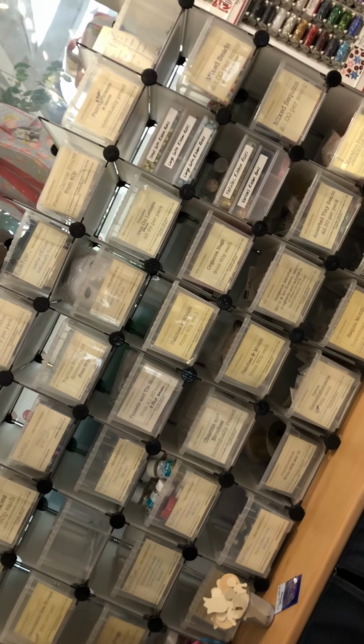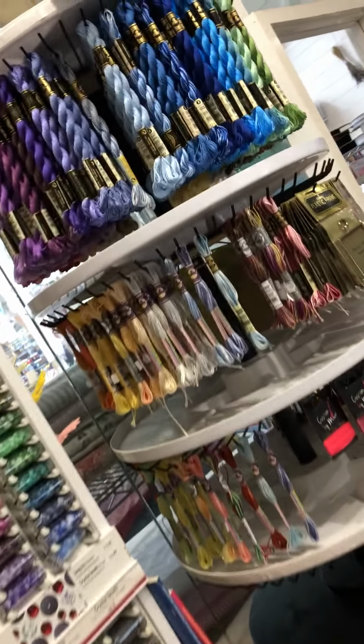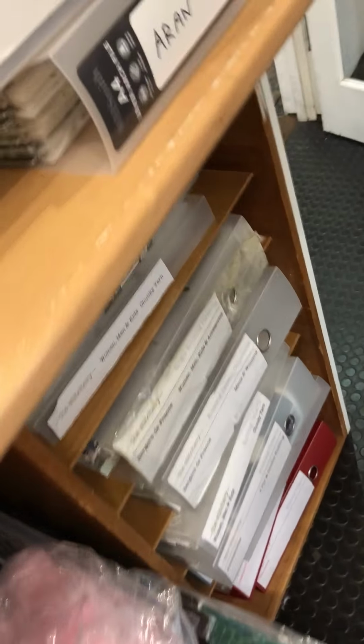Grosgrain, bling, neck curtains, Fimo, polystyrene. Here's our shoe rack where we put everything we don't know where else to put. Miscellaneous, I think you'd call it. Knitting patterns, more knitting patterns, more knitting patterns. There we are.